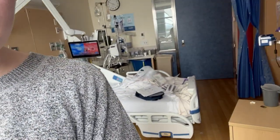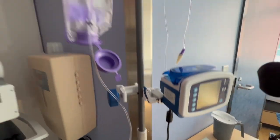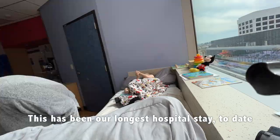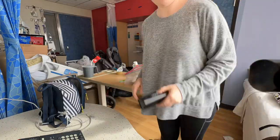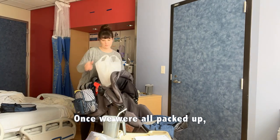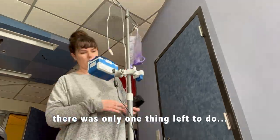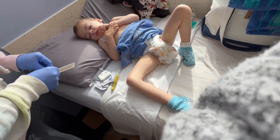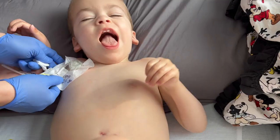I think this is it, you guys. We got a ton of stuff that I now have to figure out how it's all gonna fit in our car. Plus all the stuff that we had. But I think we're getting discharged, like right now. So I better pack up. Let's do this, Damian. You're so excited. Stay still, stay still.